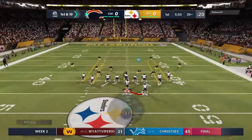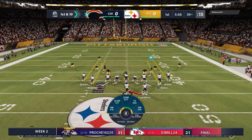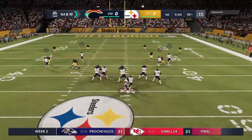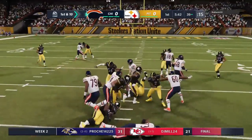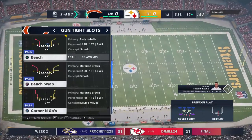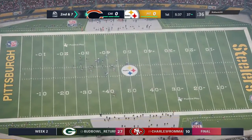Operating out of Steeler territory now. Here's 1st and 10 at the 39-yard line. On the draw, this is Fournette. And a short gain there down to the 37-yard line. Damon Harrison, the one on the stop.